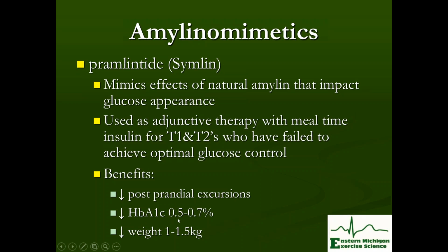It decreases A1C levels 0.5 to 0.7%. And also there is some weight loss noted, about 1 to 1.5 kgs.